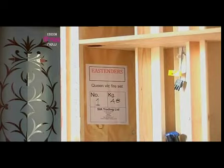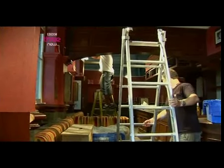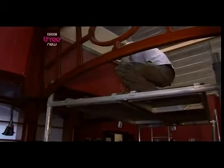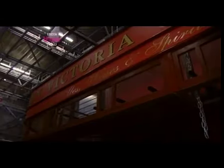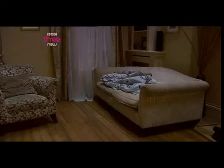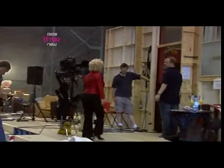Here we have the fruition of probably 2 months' work. The set probably has taken 7 weeks to build. It's taken 2 weeks to get into this studio. This is quite an important element within the fire. It's a header that has been specially built to collapse on Phil, who will be leaning over the bar. When we first went in, it was just the strangest thing to walk into the Vic, completely to scale, exactly how it would be. Hopefully, you'll never know the difference.